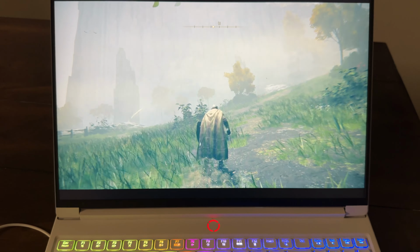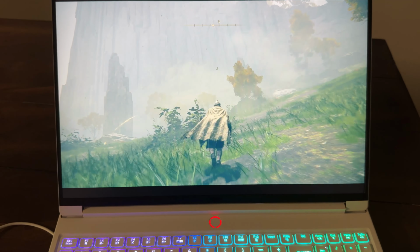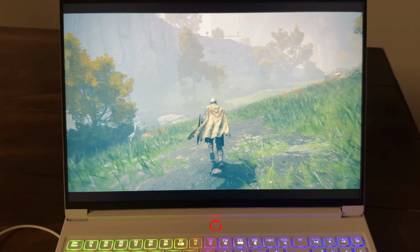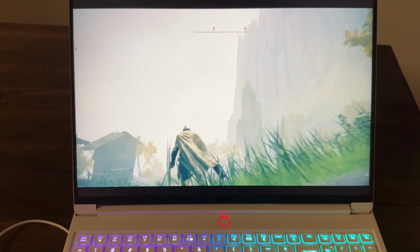But then the keyboard actually works really, really well. I've had no complaints with the keyboard. It's great to type on. I mean, I type 100 words per minute, and I can do that on this keyboard really, really well.